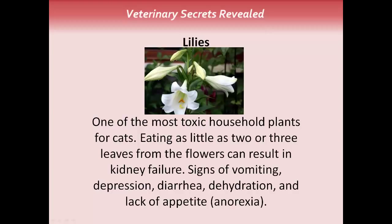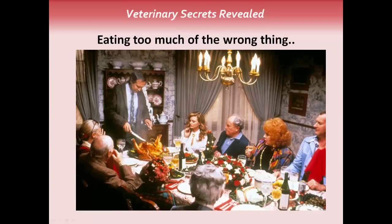Lilies are one of the most toxic house plants for cats. Eating as little as 2 or 3 leaves or flowers can result in kidney failure. Signs include vomiting, depression, diarrhea, dehydration, and lack of appetite or anorexia. If you see any of these signs, you need to have immediate veterinary care.